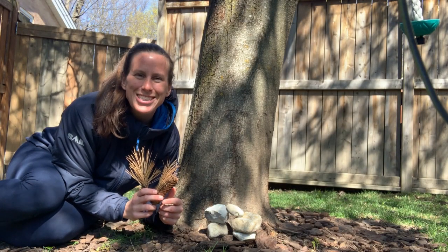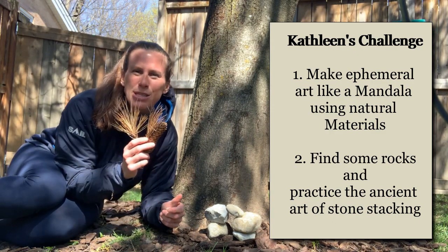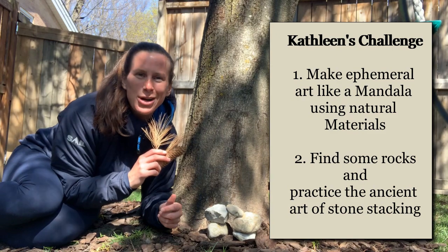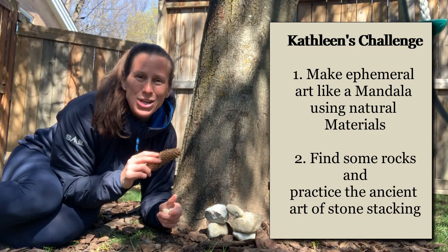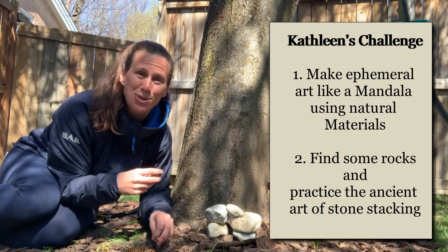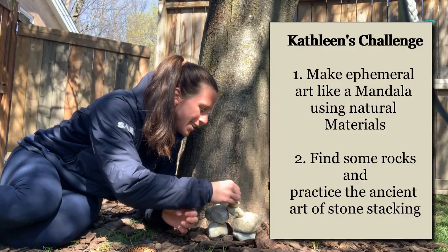My challenge for you is to get outside around your house or in your local green spaces, collect some loose, dead and down natural objects, and create some ephemeral art like mandalas. Or you can get your hands on some rocks and practice the ancient art of stone stacking.